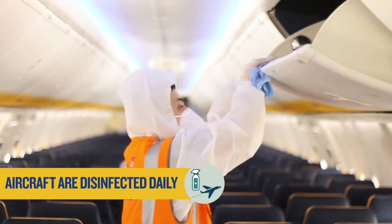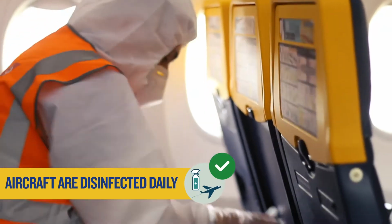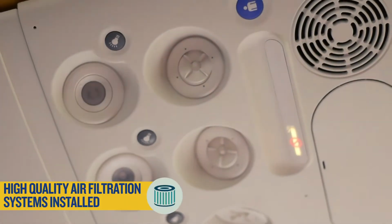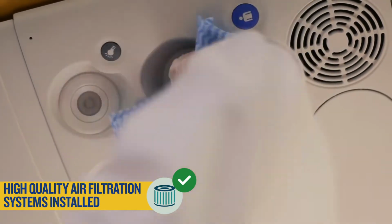Be assured that all Ryanair aircraft are professionally cleaned and disinfected on a daily basis, which is effective for more than 24 hours. Our aircraft are fitted with state-of-the-art air filtration systems, which operate to hospital standards.